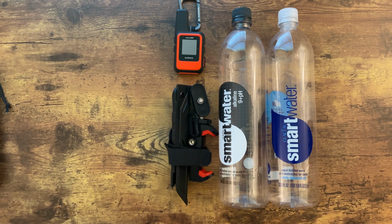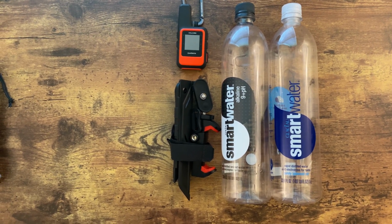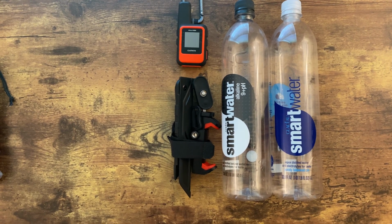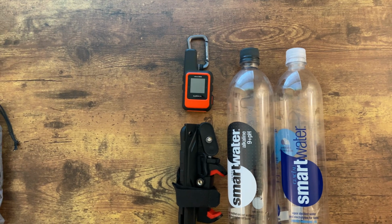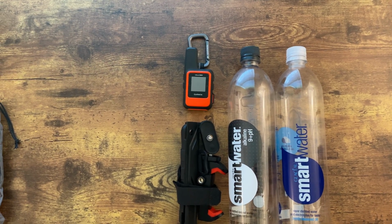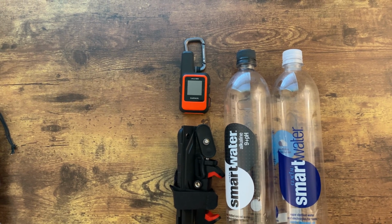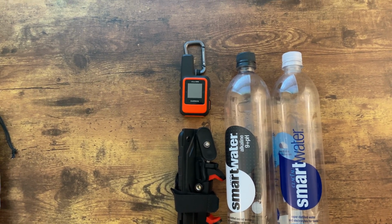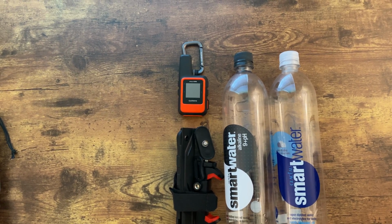Down there is my tripod, which is the Pedco UltraPod 3 and has a Manfrotto clamp on the top of it. I would keep that on the outside as well. And then there's my inReach that I would keep on my left shoulder strap. I already went pretty deep into detail about my thoughts on this piece of equipment in video number 14. Check that out if you're more interested in that.